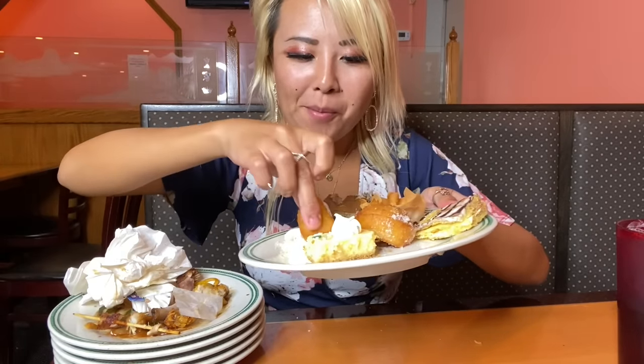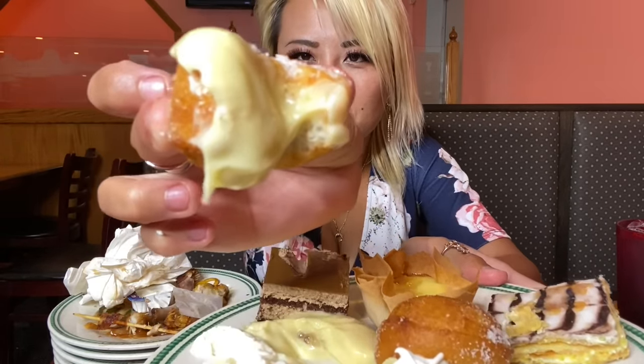This is my dessert plate. We got more of these sugar donut stuff because these are really good. There's some pudding on this side with some ice cream. Oh, look at this pudding. Mm. Oh, that's so good. These are freshly hot. I'm dipping it in pudding. It's like cream-filled donuts now.